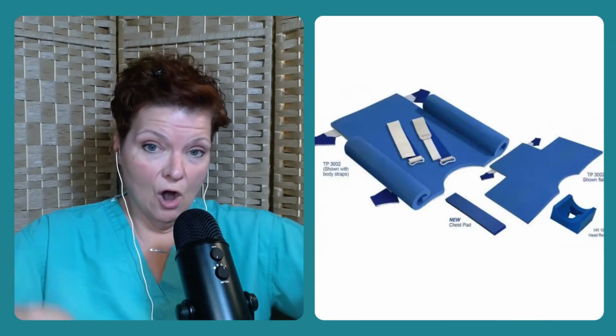and it's got the built-in arm folds that come around the arms. I didn't like that one when I first saw it because I was like, "Oh, it looks too bulky, it's too much." But when you get the patient positioned on it and you tuck those under, they're just so well protected in there, and they're not going anywhere with that foam material. They're not moving.